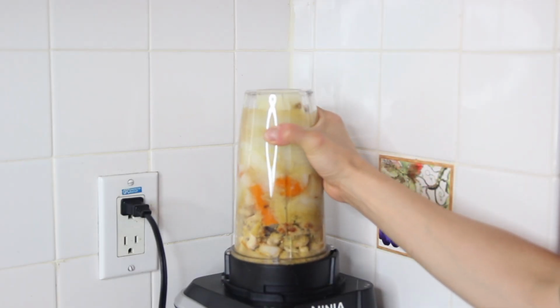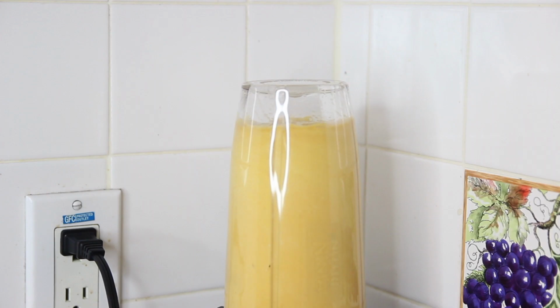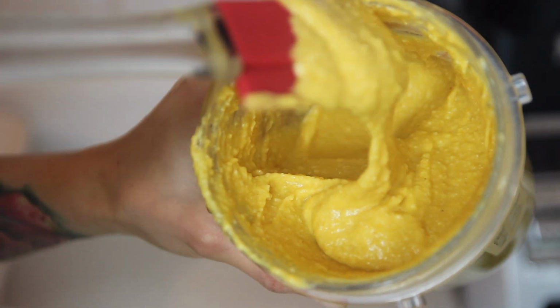When blending, the consistency should be thick and creamy, so make sure to add just enough broth to blend it, but not too much or else it'll become too runny. Once it's done blending, it should be smooth and thick and velvety.